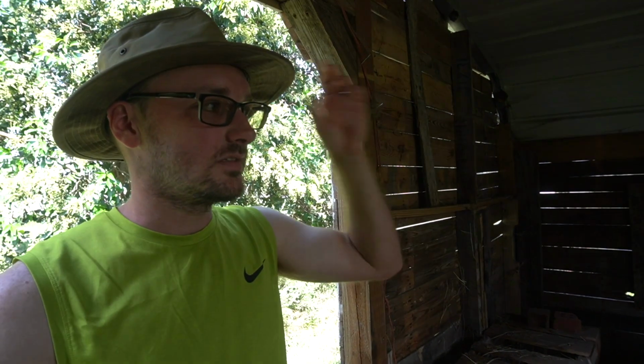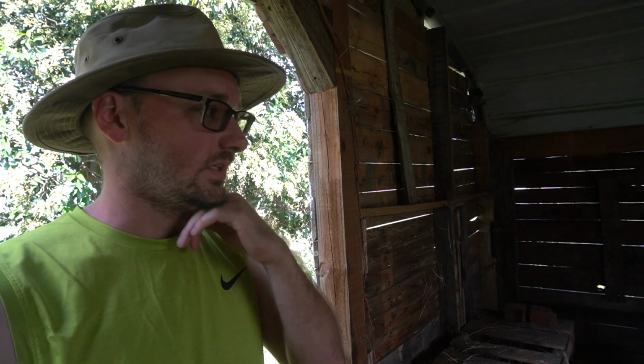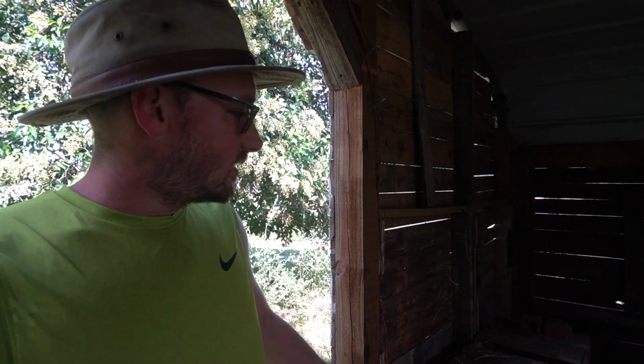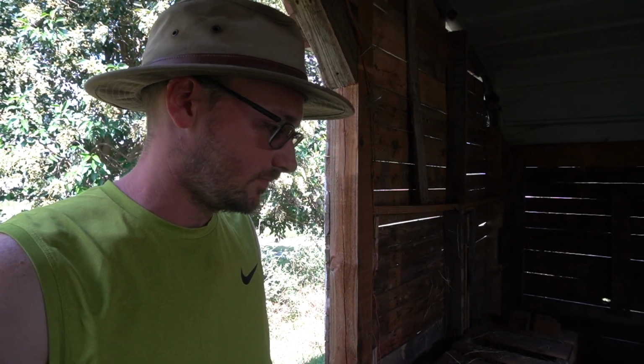You're not saving any of this stuff, right? No, I don't think so. Okay, so if it gets destroyed. Just the feeders. If it gets destroyed, it's not a big deal. Okay. And then we'll just unscrew this and get the pallets down and we'll go from there, okay? Okay, that's good to work.